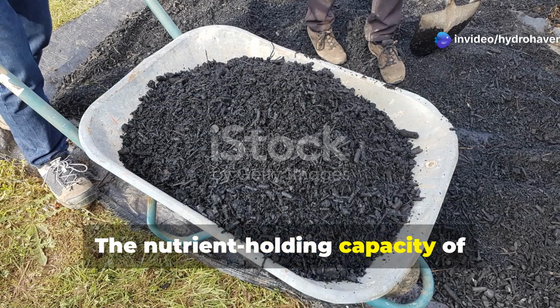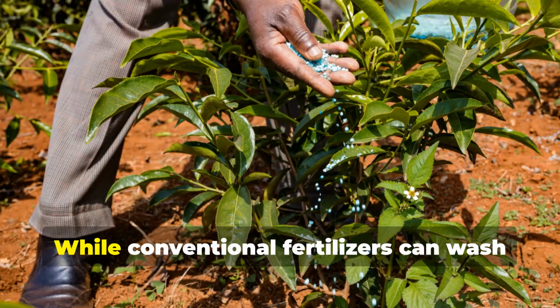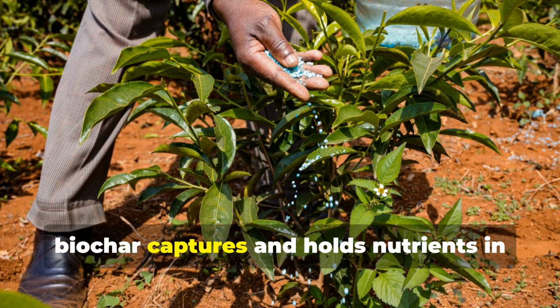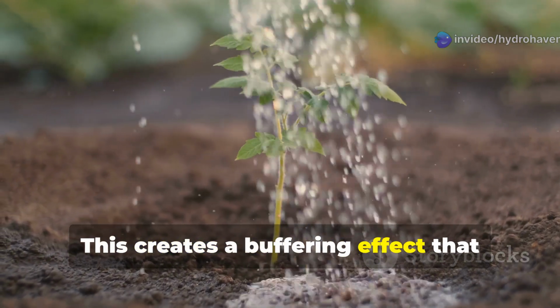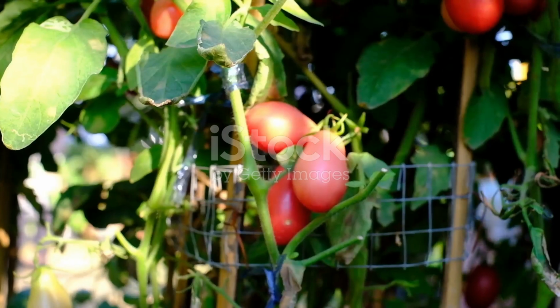The nutrient-holding capacity of biochar is what truly sets it apart from other soil amendments. While conventional fertilizers can wash away with the first heavy rain, biochar captures and holds nutrients in its porous structure, releasing them slowly as your plants need them. This creates a buffering effect that prevents nutrient deficiencies while avoiding the feast or famine cycles that stress tomato plants and limit their potential.